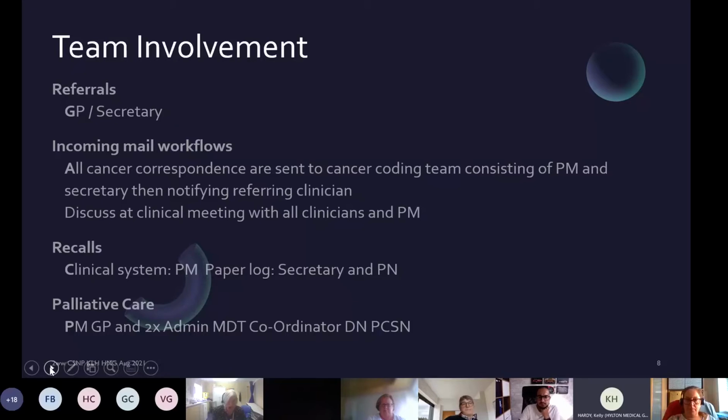And recall system, we'll have a paper log, secretary and the practice nurse does the big spreadsheet what we use for the, I'm trying to think, it's the National Cancer Data Collection. Yeah. And our practice nurse does that. So obviously we've got a triple process there where I do my stuff, the admin does theirs, and the secretary and the practice nurse does theirs.